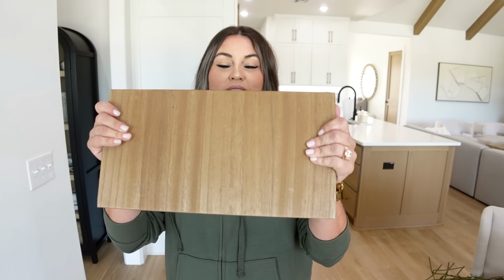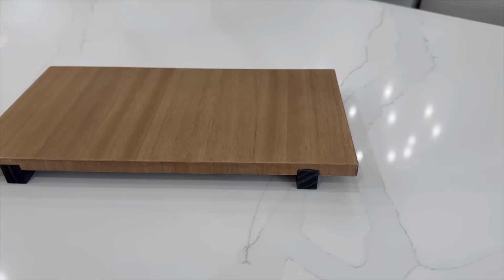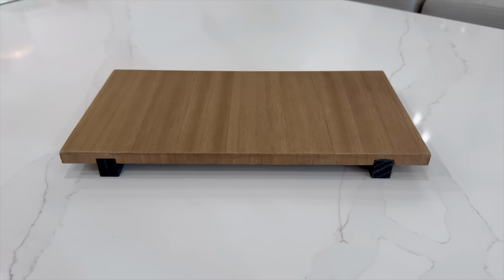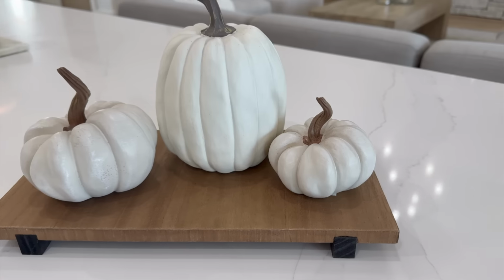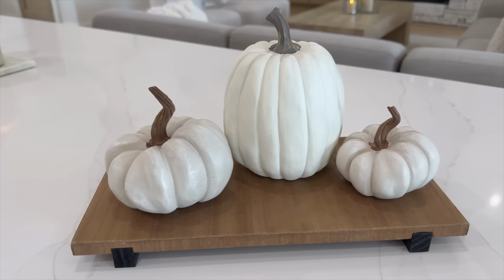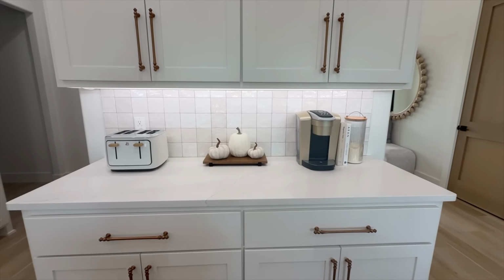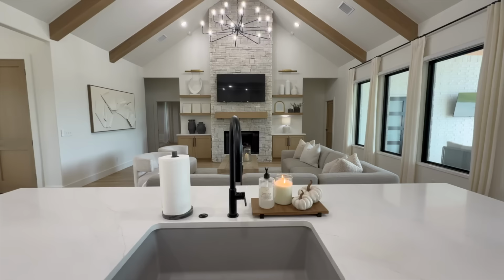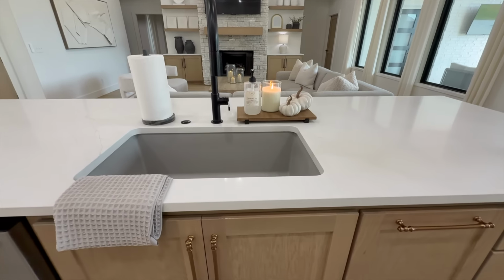This one was beautiful. I love the black detail legs. It's just so simple and modern and sleek. Once again, it's perfect for your pumpkins. You can display them on this. You can put it in a kitchen, on a countertop, on shelves, bookshelves, whatever. This can go anywhere, and it goes outside of fall. This goes into summer, this goes into winter. This can be by your sink with hand soap and a sponge on it.